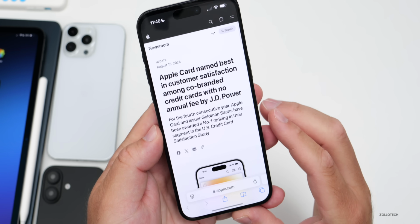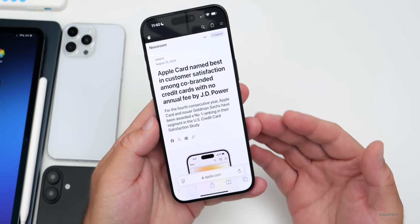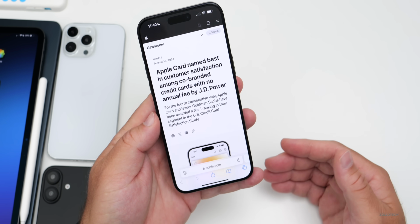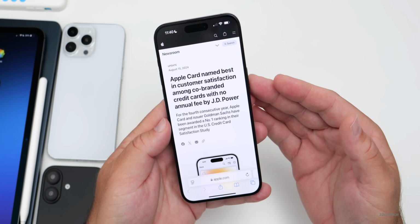Apple also had a press release this week talking about how J.D. Powers has named the Apple Card as the card with the highest customer satisfaction among cards with no annual fee. It's something that I use regularly and hopefully comes to more countries very soon, as it's very simple to use.